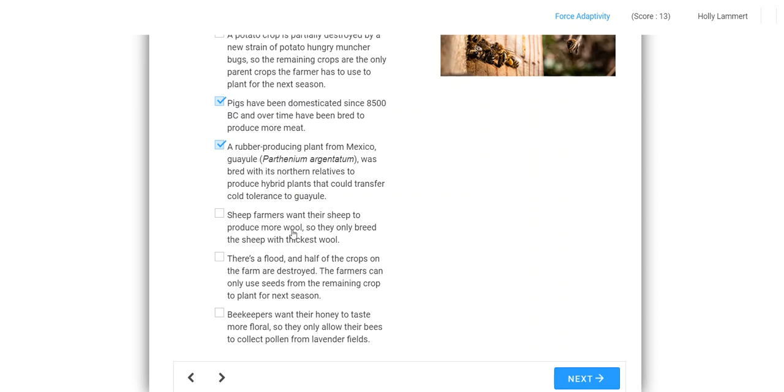Sheep farmers want their sheep to produce more wool, so they only breed sheep with the thickest wool. Again, selective breeding. There's a flood. Half of the crops on the farm are destroyed. The farmers can use only the seeds from the remaining crops to plant the plants for next season. That would be not necessarily us looking out for that, but more so a cause of the natural environment.